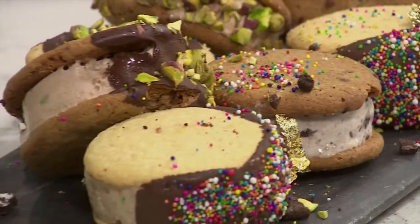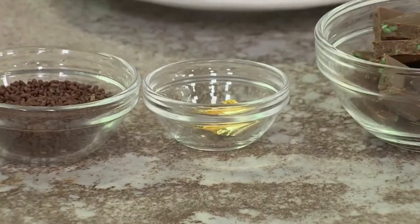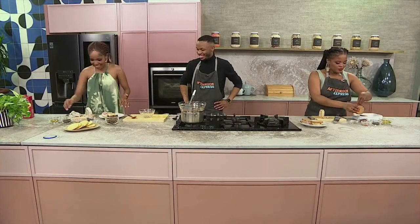I feel like I'm the judge today. I have the easiest job, and all I'm going to do now is taste one and then see which one is better. Okay. I'm using some gold plate here, some gold leaf. You know, we're elevating here in the kitchen. Trust me, I know what I'm doing.